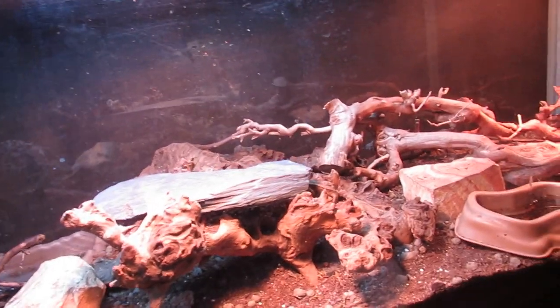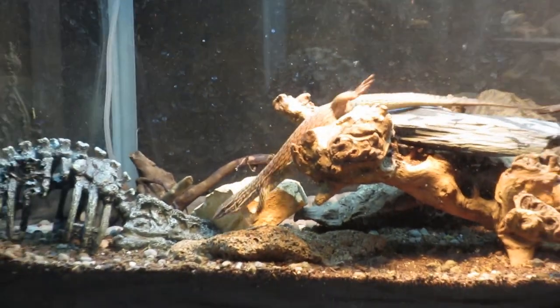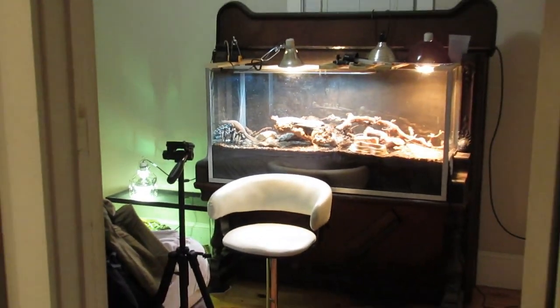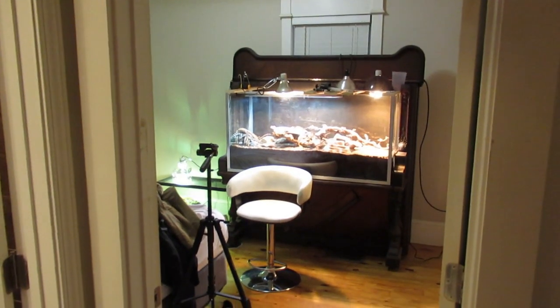So now we'll move over to the gecko room. All right, so here we are in the gecko room. It is, for all intents and purposes, a mess. I am still working on it.